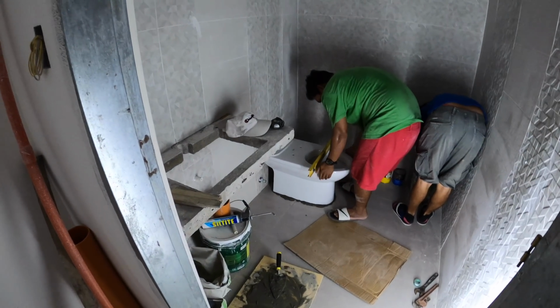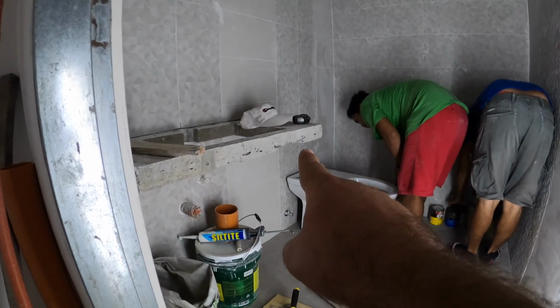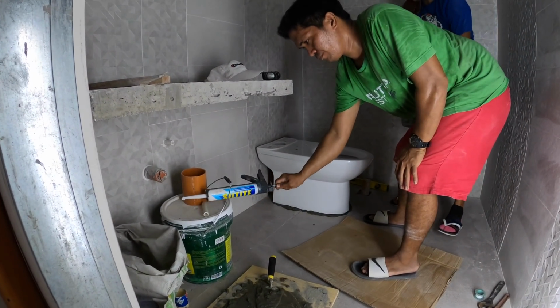Next thing they're going to do is check level and make sure it's all lined up properly with the right space behind the water tank, and start connecting the rest of the pieces. Then it looks like just every other one that we have downstairs.